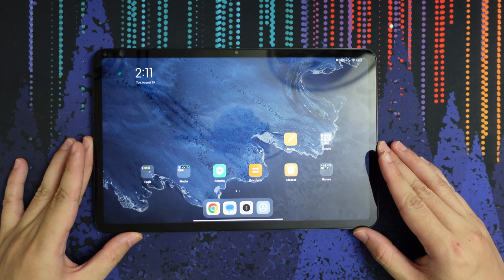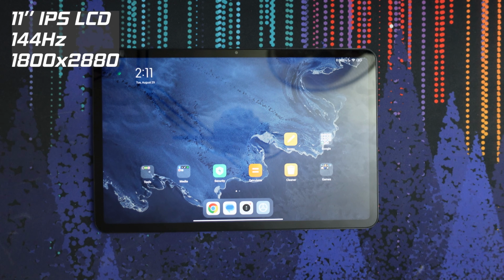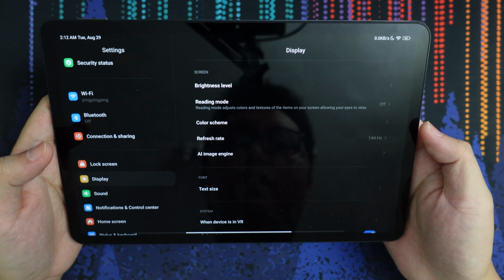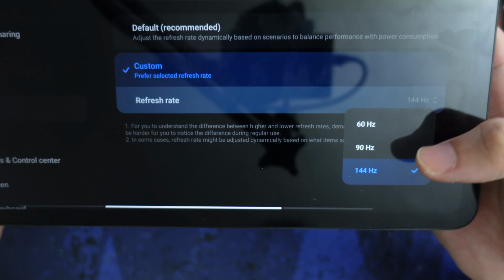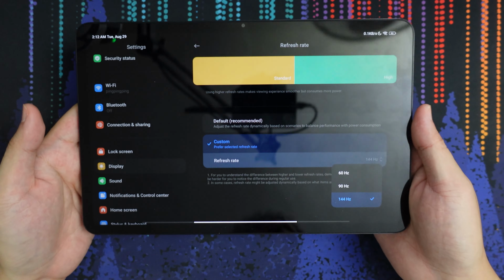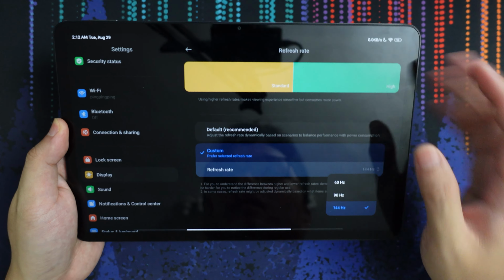And moving on naman sa display nito, so again, we do have an 11-inch 2880 by 1800 resolution na IPS LCD 144Hz display HDR10. So this is covered by Corning Gorilla Glass 3, and ang maganda dito is may option ka to dial it down to 90Hz if medyo conscious ka sa battery neto. Although battery life isn't really a concern here sa Xiaomi Pad 6 since excellent siya.